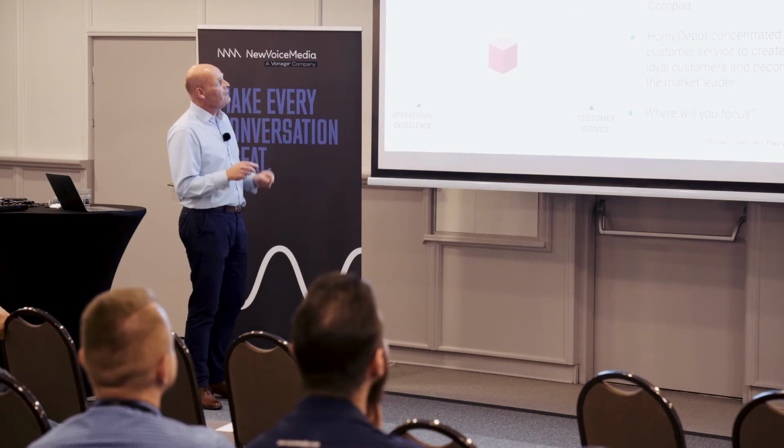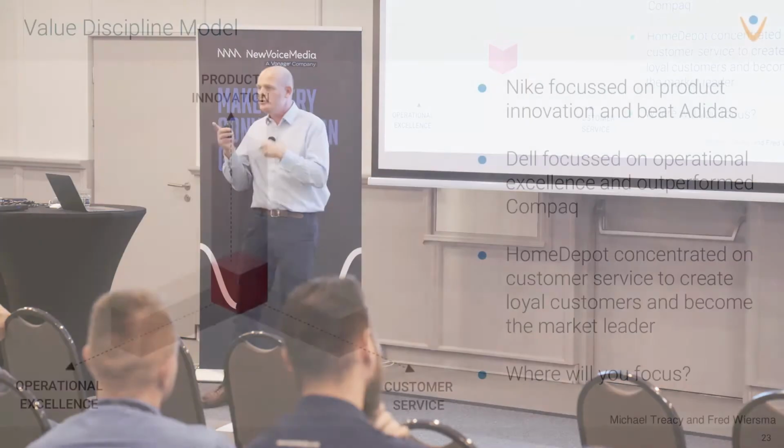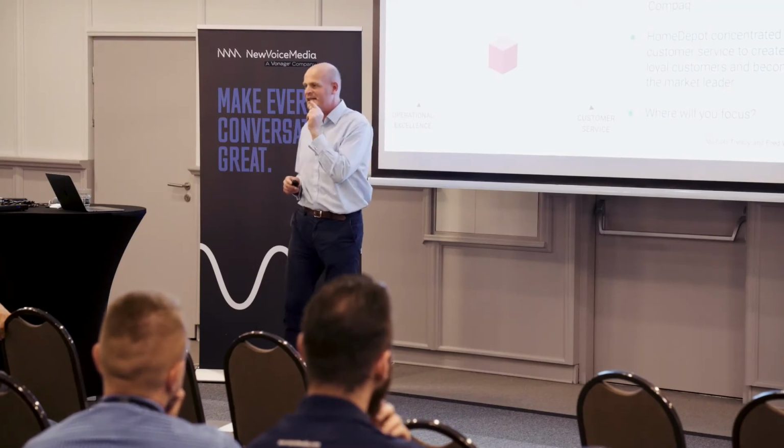Another one, value discipline model. Keep with me. When Gartner were thinking about how to build customer relationship models, and I'm not talking CRM, Salesforce, Zoho, whatever it might be. How do you build these things? They basically said you need to have operational excellence, you need to have great customer service, and you need to do good product innovation. And as long as you're doing all those things reasonably well, you're going to be a pretty successful company. But these people, Michael Treacy and Fred Wiersema, did further analysis and said, to be really, really good, you have to do one of those things exceptionally well.